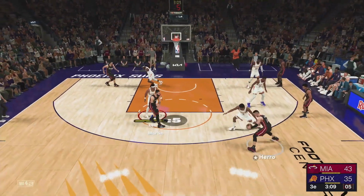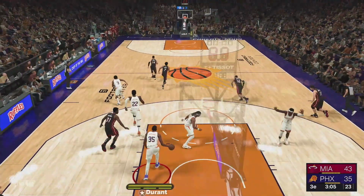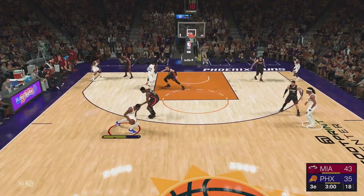Pass to Martin. Shot clock at 6. Hero for 3. Durant pulls it in. And this is exactly who you want taking that shot. You just missed it.